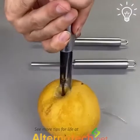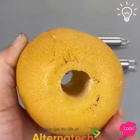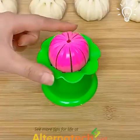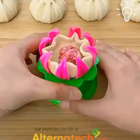Clean your food with this tool. So easy to use and so helpful. How amazing is this meat bun maker? No more wasting time cooking.